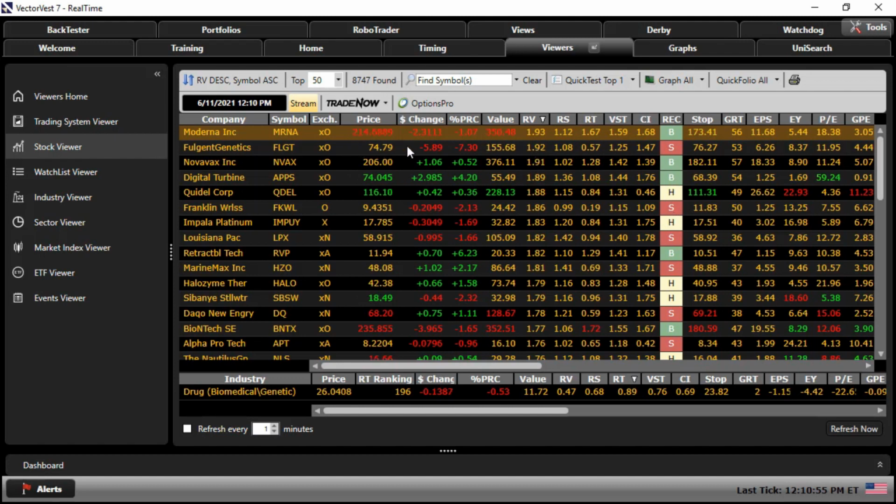What's hurting Flugent right now? It's in a downtrend. Doesn't make it a bad stock. It just means that right now it's not moving higher, but the fundamentals are good.